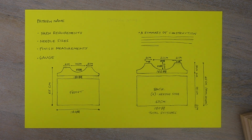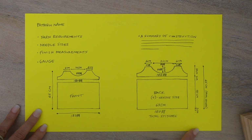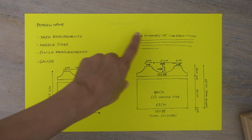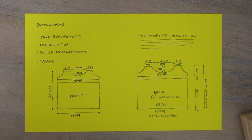So you are looking at my high-level intro schematic viewpoint so that you could take a look at it. What are the common components? So let's just talk about basic pattern information. The pattern name's always going to be on the top, either the top left or the top across, if you could fit all the schematics on one page.